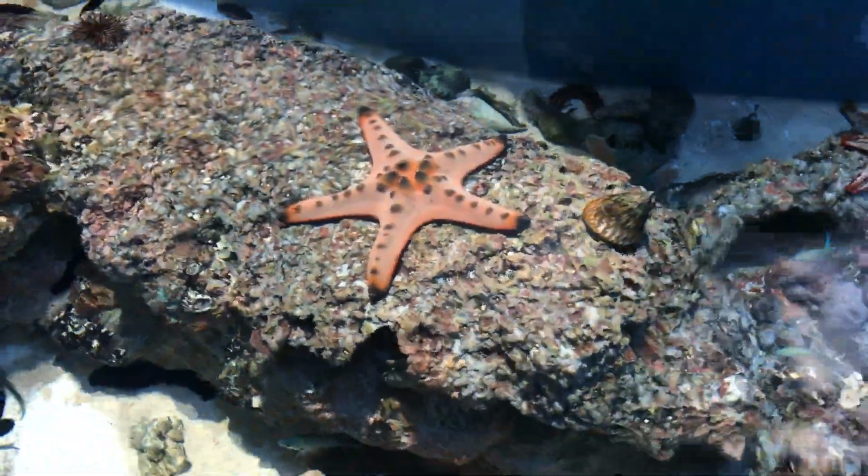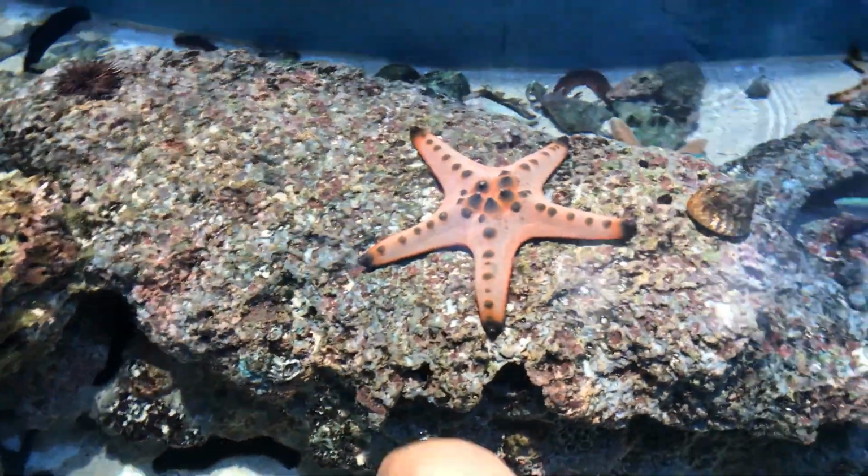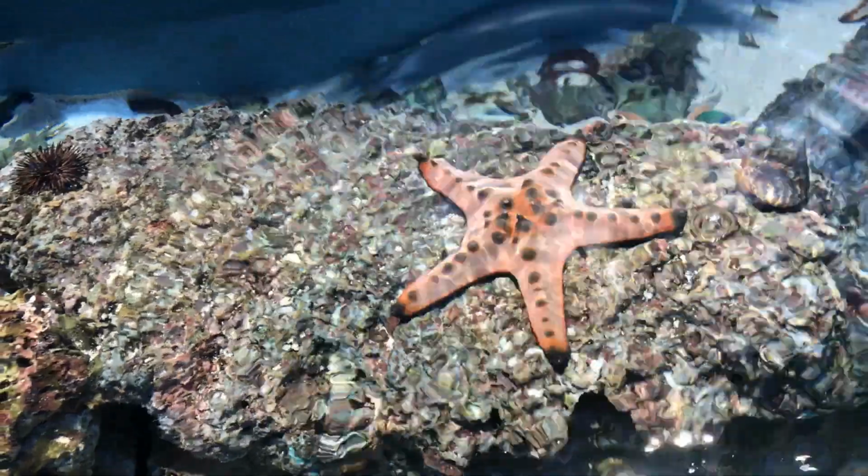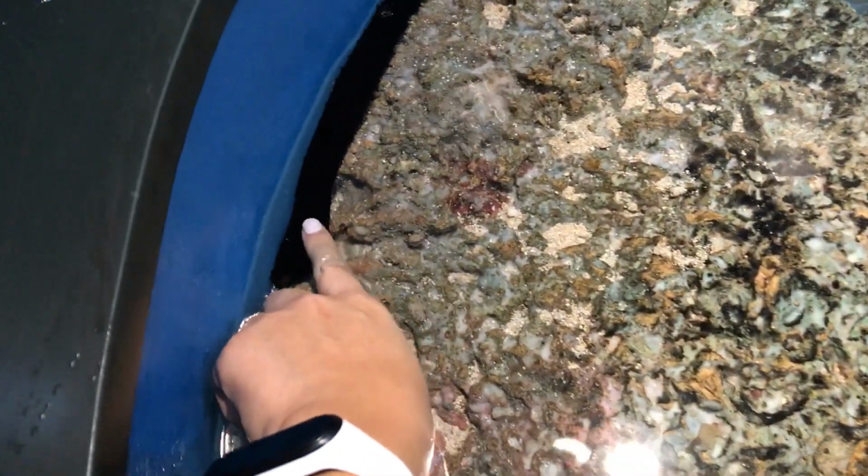They also had touch pools with knowledgeable staff available to answer your questions. We weren't quick enough to touch any of the fish, but we were able to touch a couple of sea stars and a very fuzzy sea cucumber.